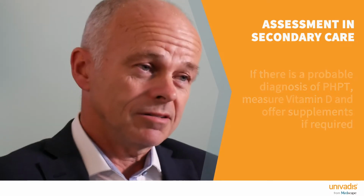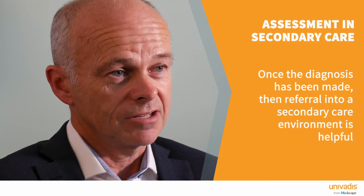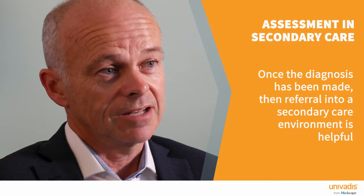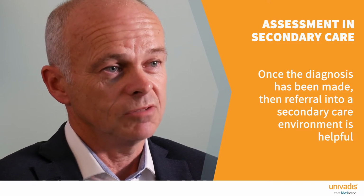So once the diagnosis of primary hyperparathyroidism has been made, then referral into a secondary care environment is helpful. And then the key question is making sure that you've got the right diagnosis, and then to determine whether a curative procedure with parathyroid surgery should be employed or not.